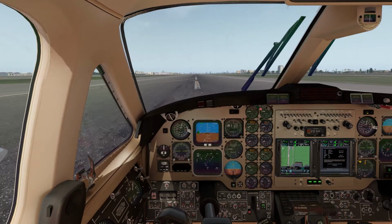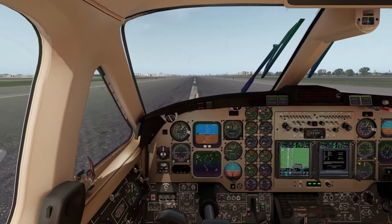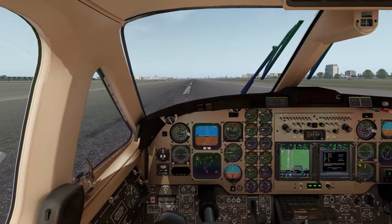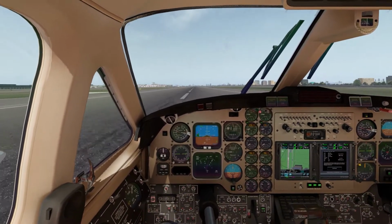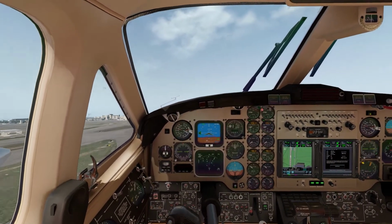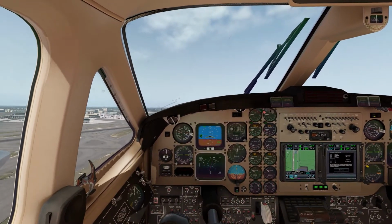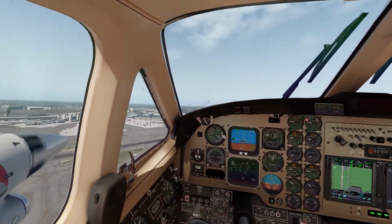Auto feather lights on. Checked. Airspeed alive. Airspeed is alive. 60 knots. Looking for 102 on the rotate. V1. Rotate. Positive rate. Alright, positive rate. Gear is coming up. Attitudes check. Gear indicates up. Gear is indicating up.